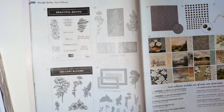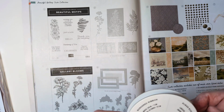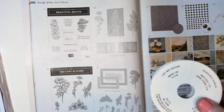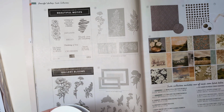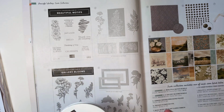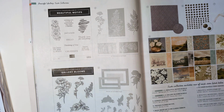We're also going to use the basic beige ribbon, and all it says on it is bordered ribbon, basic beige bordered ribbon. In the catalog, what does it say? Number 7, basic beige classic ribbon. Anyway, it's 3/8 of an inch thick, so it's less than 1/2 inch, a little bit bigger than 1/4 inch.